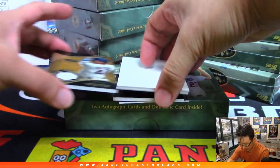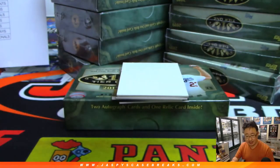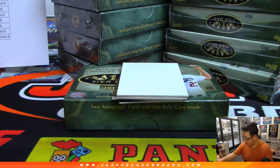We'll do the relics in the middle first. There's Anthony Rizzo for the Cubbies to $3.99. Ed Aarons with the Cubs.